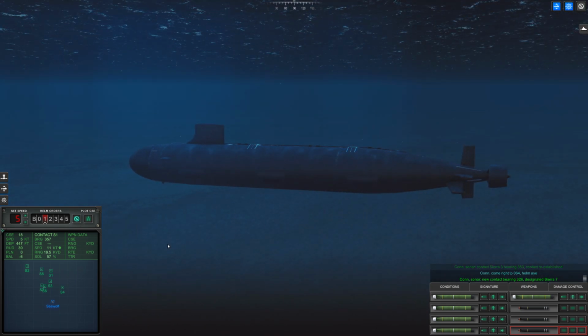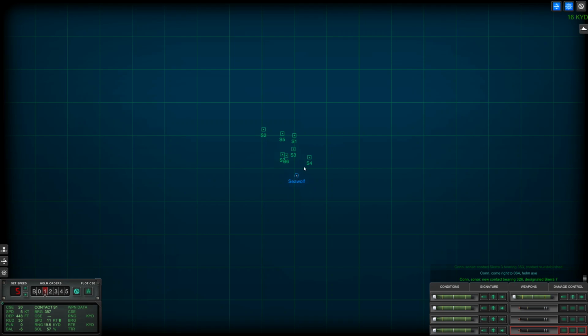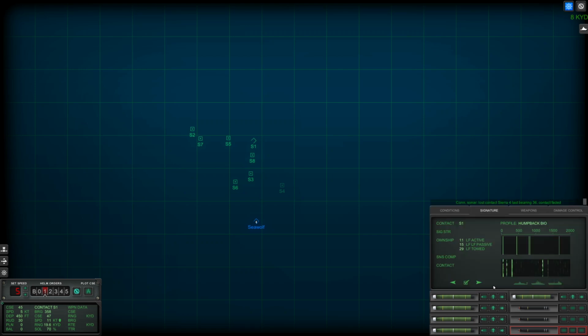Let's take a look at the tactical view. Our mission is to... I keep getting interrupted by my crew. But our mission is to intercept a Russian carrier group and sink a carrier. We can expect this carrier to be completely protected and escorted by a variety of warships. Let's start identifying some of these contacts and get to work.